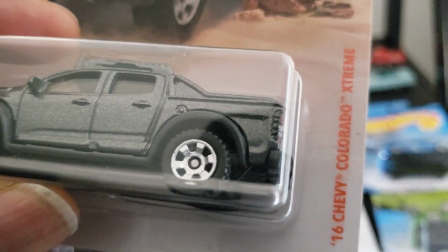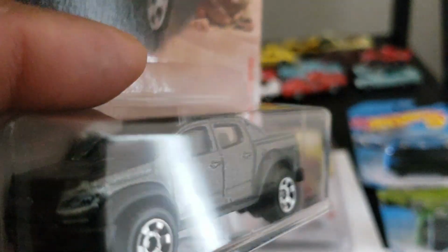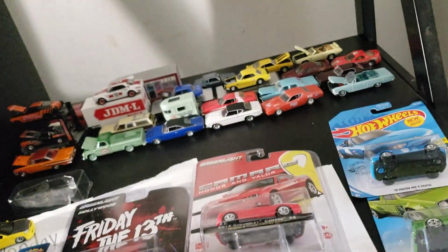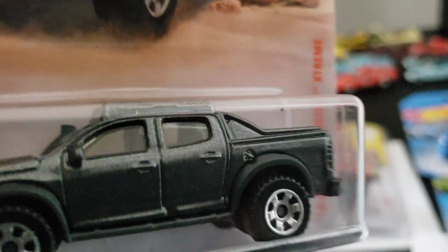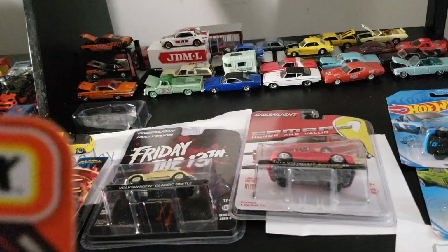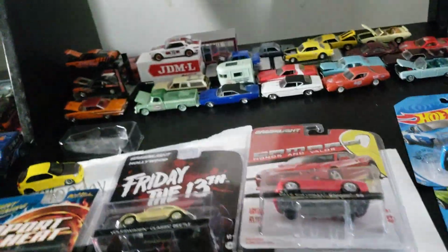Next, we got a Matchbox, and this is a Chevy Colorado Extreme. 2016 Matchbox. At least they put that emblem up there. I think they attempted to do some headlights. Yeah, they attempted to do some headlights. Oh, they got taillights too. Oh, they did it a little justice. I think scaling and all that. There ain't no way this truck is this small. It looks very compacted. I guess they do that so it fits in a blister, but oh well. Something to add to the collection.